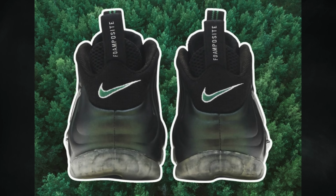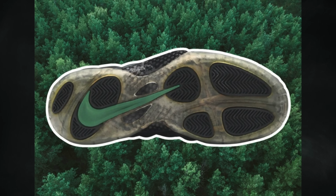We do have a pine green swoosh in black areas. Oh yeah, and the signature midfoot carbon fiber shank plate is present. Now, other than the release time frame, which is holiday 2025, and that means they are going to be released between October and December, I was told the retail price, which is $230.